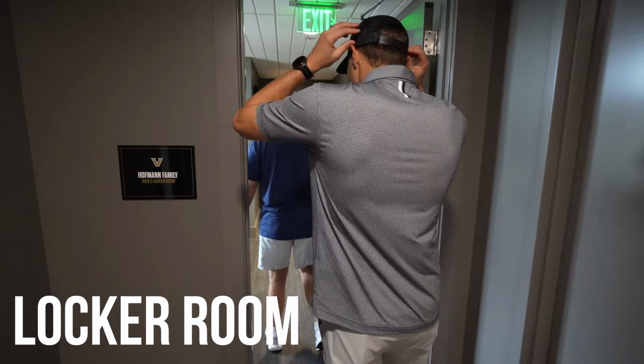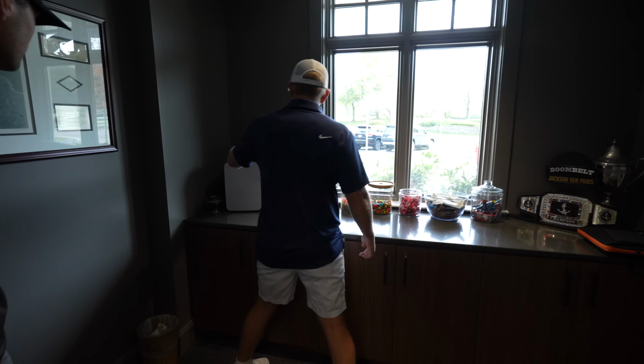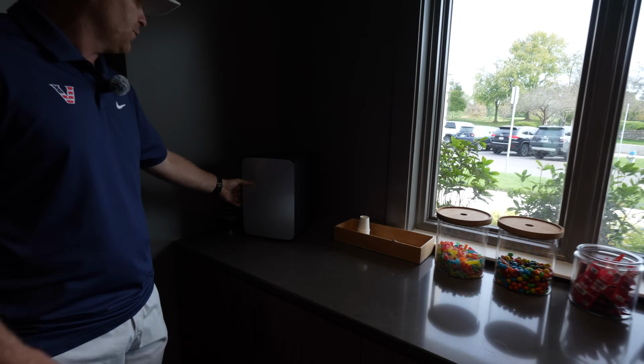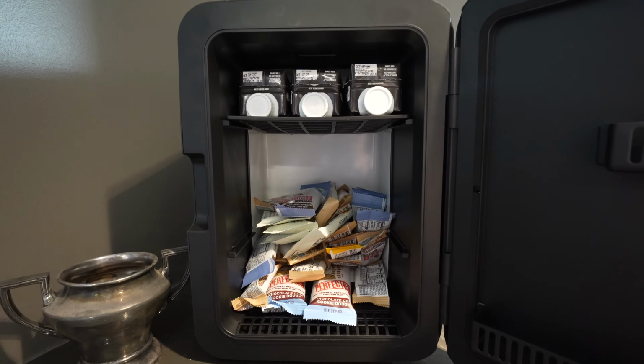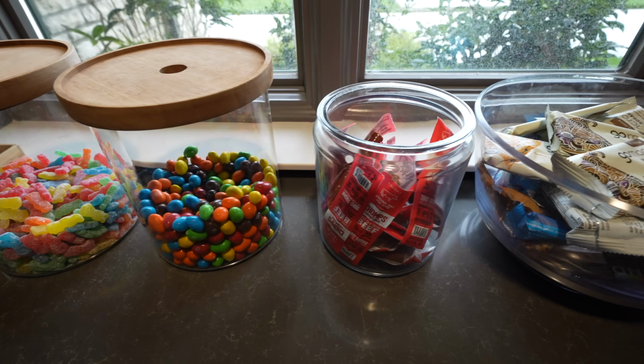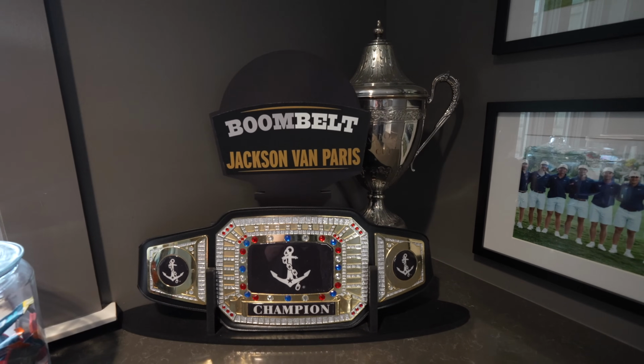We're entering our locker room space here. Nutrition area. This is a little mini fridge here for things that would be kind of stacked up here with Perfect Bars and protein shakes, and different bars and jerky, electrolytes, and then the boom belt. And the boom belt.